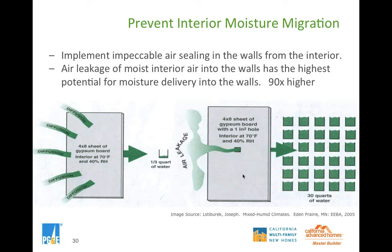But the way folks who are really building tight buildings are doing it is they actually turn the wall sheathing into the air barrier, and they're using tapes, very, very sticky tapes, and taping the exterior of the wall assembly and sealing that, and that's where they're stopping the air movement. Because if it doesn't leave the other side, it's not going to get pulled in this side.